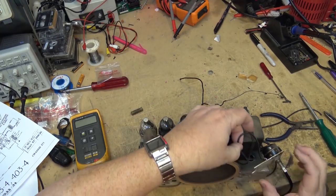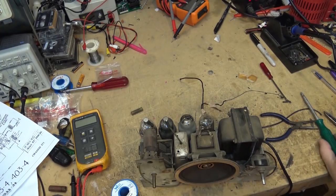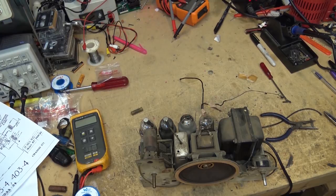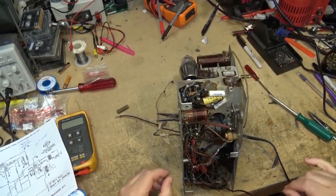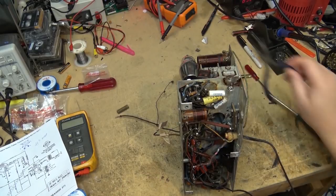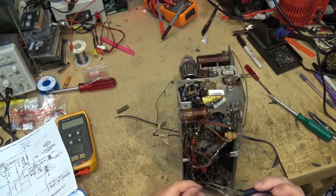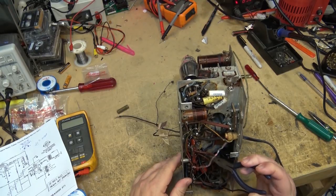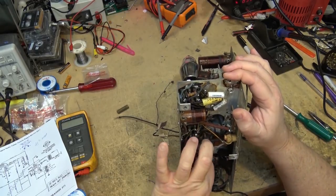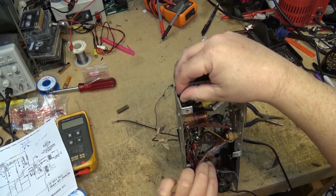Okay, that's the volume control wire. So we attach the screws here to hold this unit on. Okay, I'm going to remove the blue wire here that's deteriorating. And see, the insulation just comes right off this. This is the problem with these rubber insulated wires, is that they deteriorate. And you end up with a real hazard.